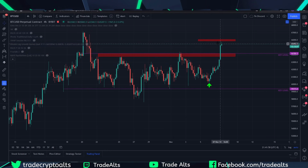So that's kind of, again, where this red box comes from. And again, these key levels are simply approximately your range high and your range low, right? So this is what has been containing price action for the most part for the previous 3+ weeks, and it's been a really, really nice range to be trading.